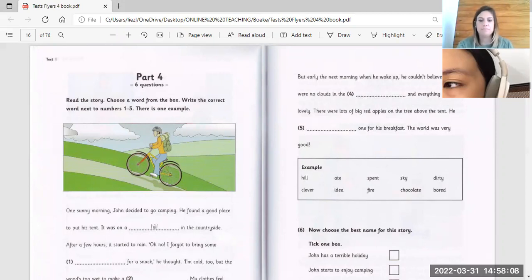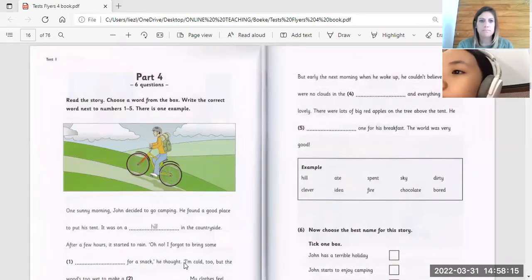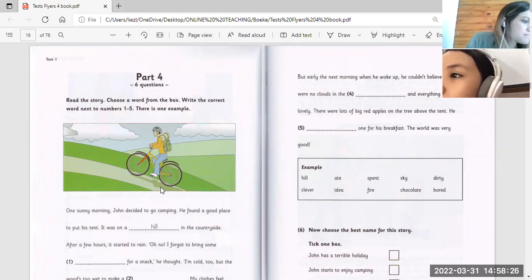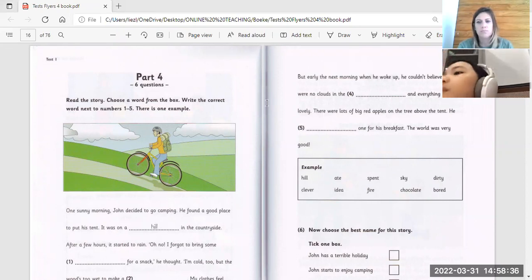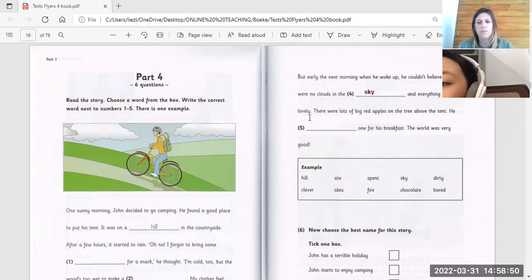Okay, this one. But early the next morning when he woke up, he wasn't miserable. There were no clouds in the sky, and everything looked lovely. There were a lot of big red apples on the tree above the tent. He ate one for his breakfast. The world was very good.